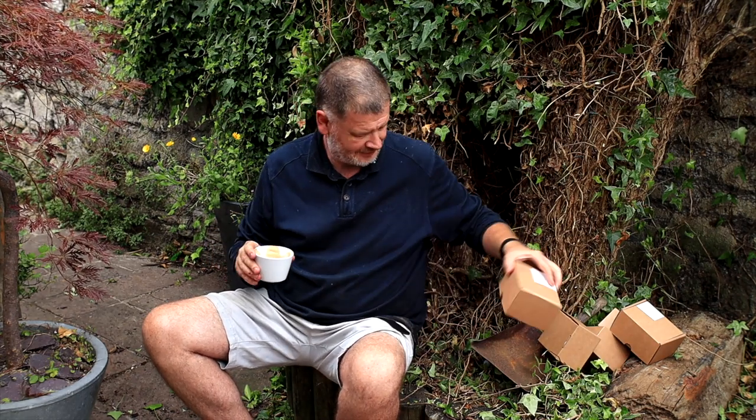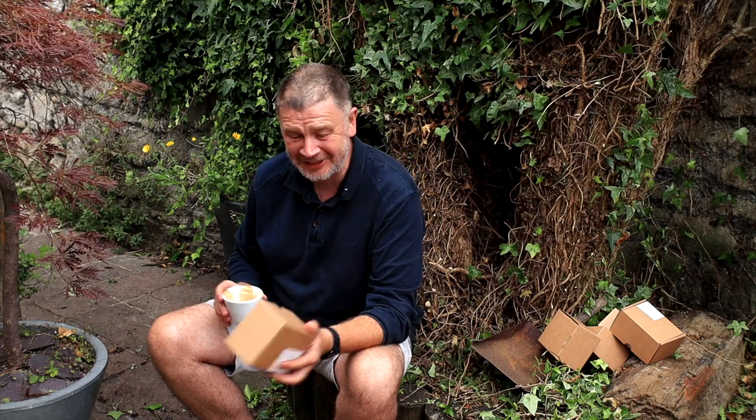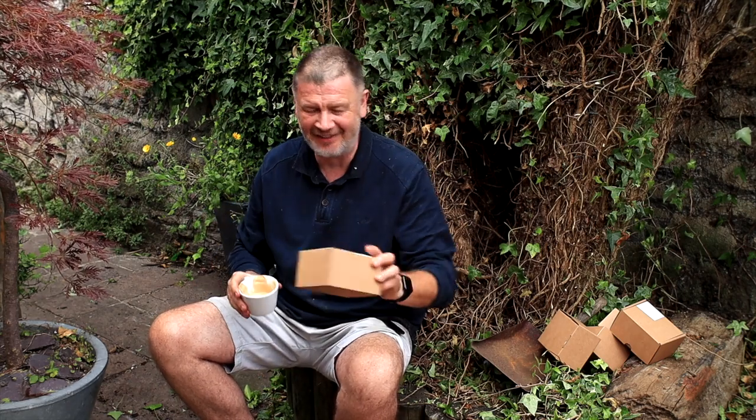God. So I'll get these posted as soon as I can. I bought these boxes off eBay and I couldn't put them together to get my son. I just got frustrated, all the folds and everything.